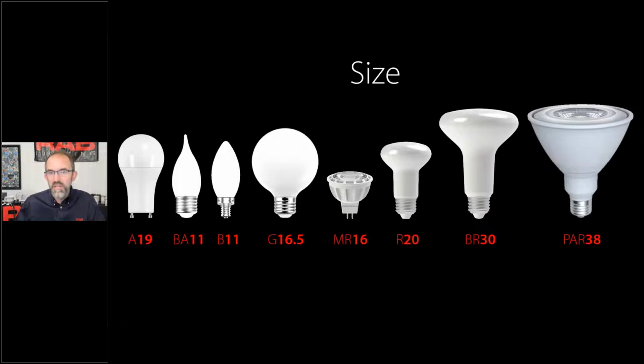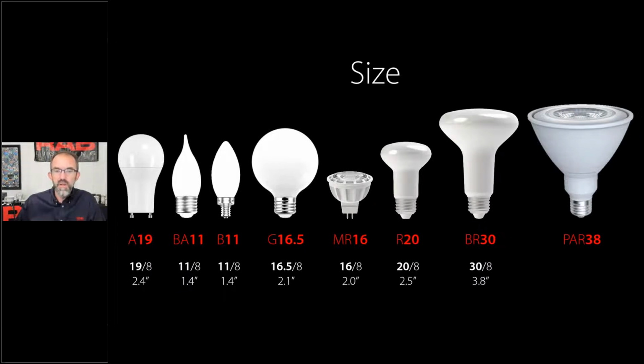So when we go back to these 8 lamps that I've shown here, we have that A19, which is about 2.4 inches wide, the BA11, 1.4, same with the B11. The G16.5 is a little over 2 inches wide. The MR16, 16/8 of an inch, 16 divided by 8, it's exactly 2 inches wide. The R20, 2.5 inches. The R30, 3.8, and then the PAR38, a little less than 5, that we see right there. So that's what that number means for the designation.